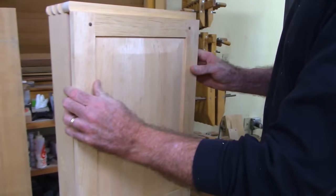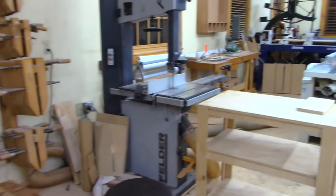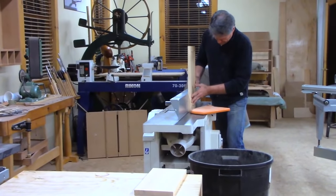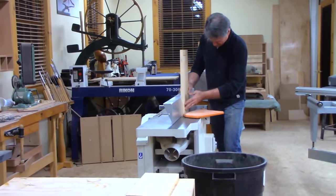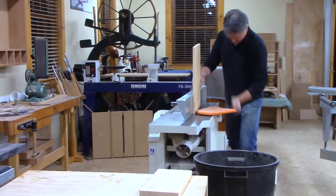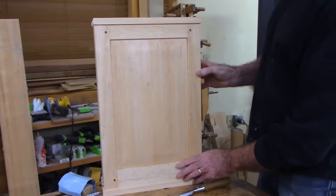Okay, let's see what that did. Does that fit? Oh, not quite. Let me do one more time. Right back. Should do it. There she is. So then it goes in there.